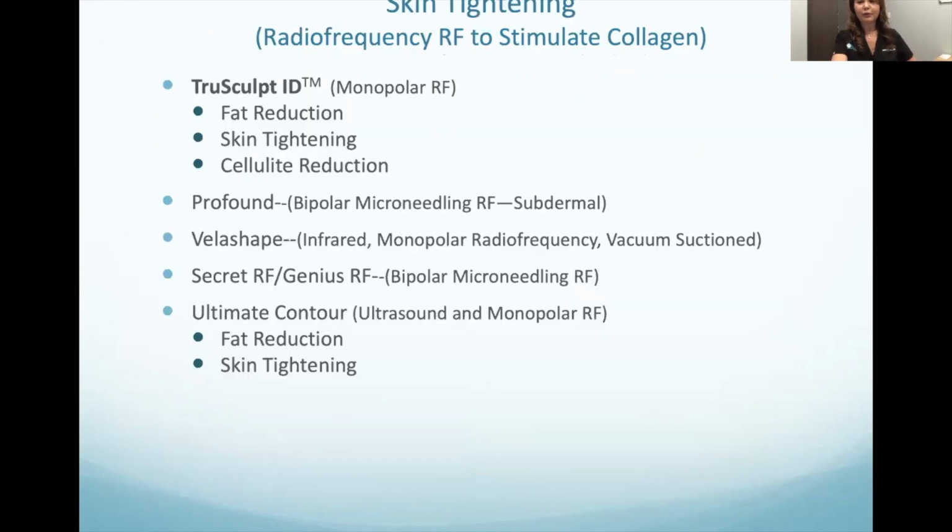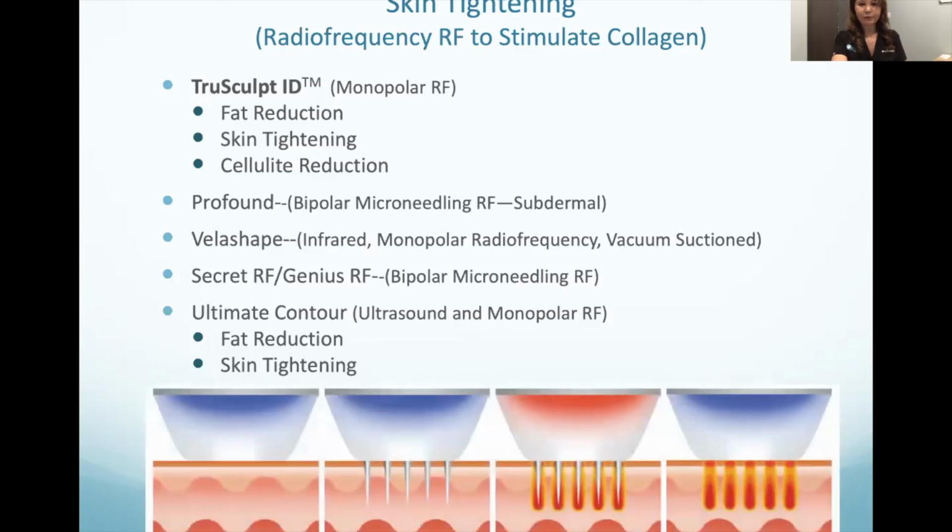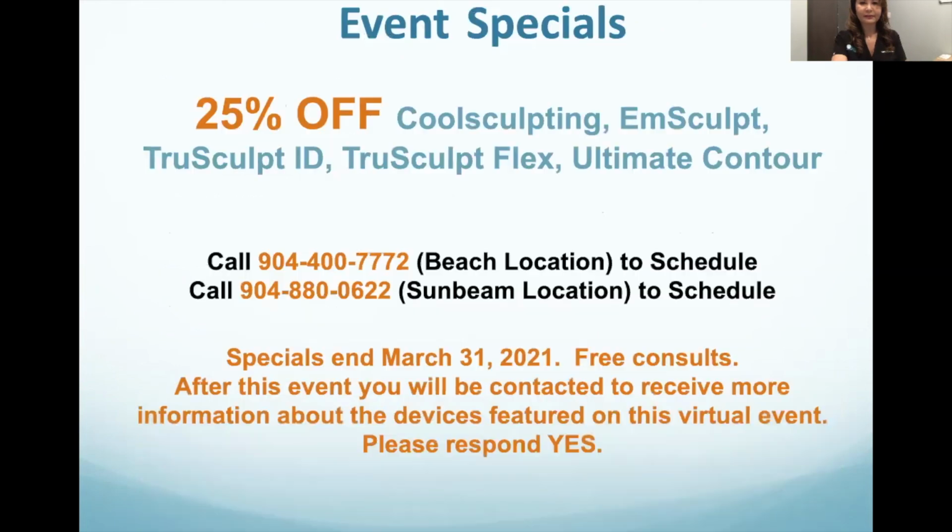Of course, we talk about melting fat and toning the muscle, but we also have to do skin tightening. You hear a lot about radio frequency out there, and it can be confusing. Monopolar radio frequency gives you bulk heating that goes deep. Bipolar means that between 2 needles, it's more superficial, so that helps more with skin tightening. These are the skin tightening devices that we have. If you need that after you melt your fat and tone your muscle, we can add these skin tightening devices to your treatment plan. See that right there? This is bipolar, so it goes between the needles.